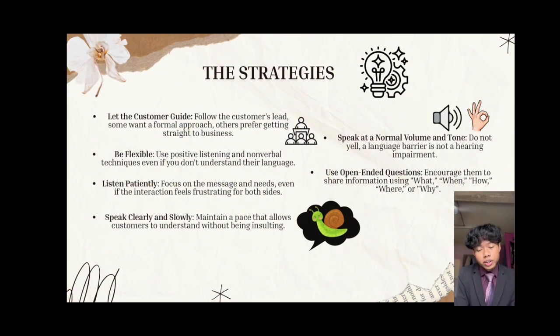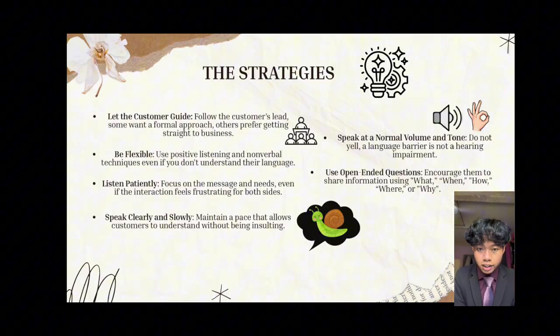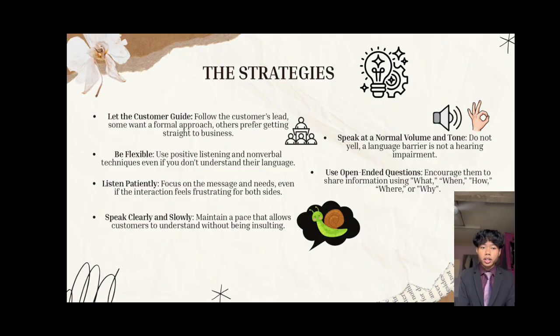Moving on to the actual strategies. When you deal with language differences, the first rule is to let your customer guide the conversation. Some might want to spend time getting to know you, while others want to get right down to business. You have to recognize these cues. Next, you must be flexible and listen patiently. It can be frustrating when you don't understand each other, but stay focused on their needs.